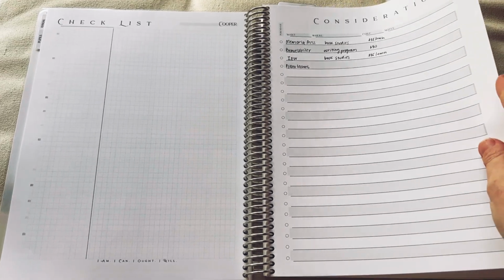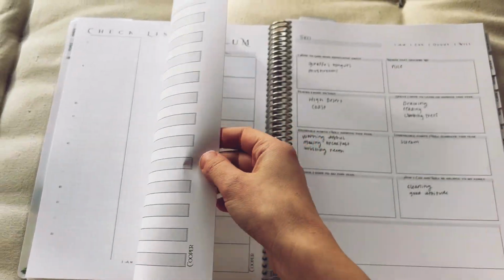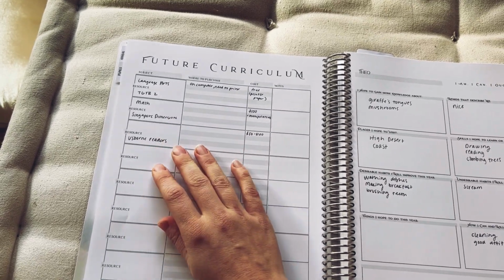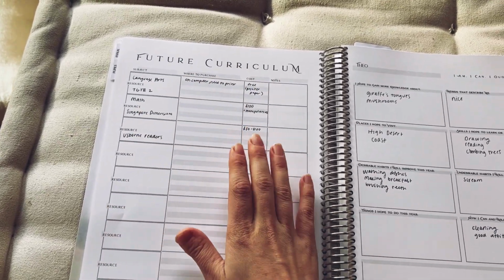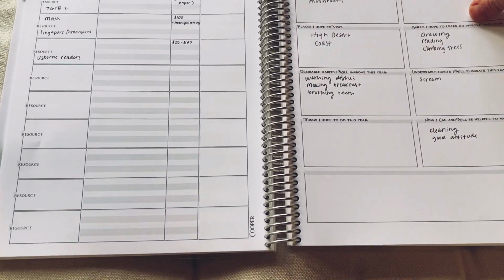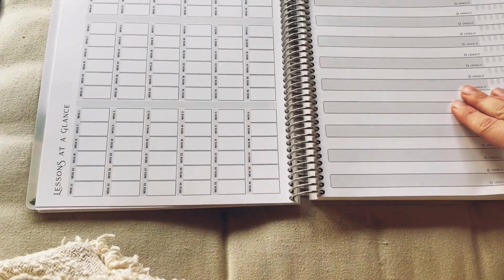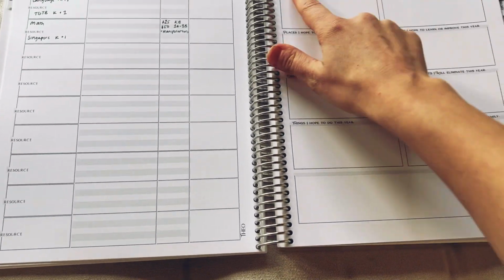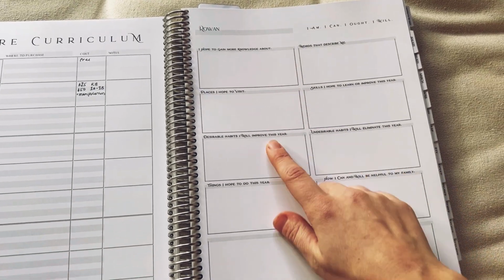Considerations for curriculum, future curriculum. So this is where I put individual, just his subjects and what he is definitely going to be using. Okay, and then same for my next child. So they're both school age. And then for my third, she's just 1.